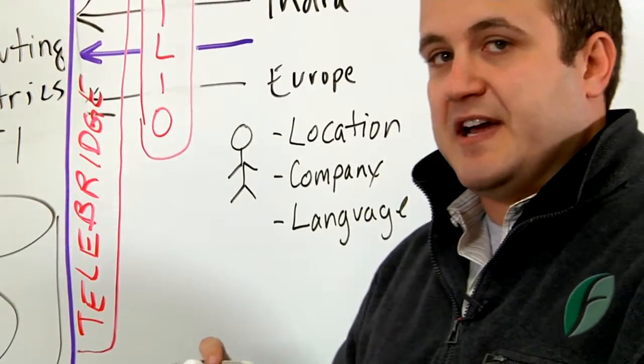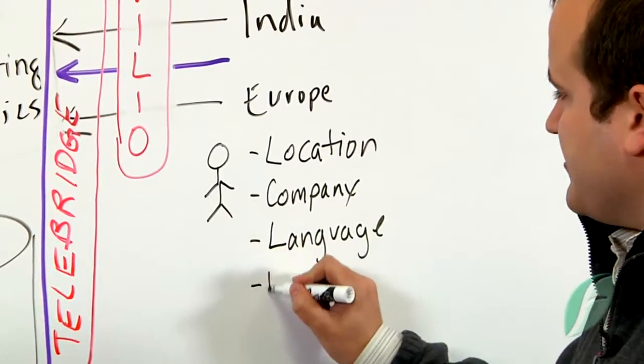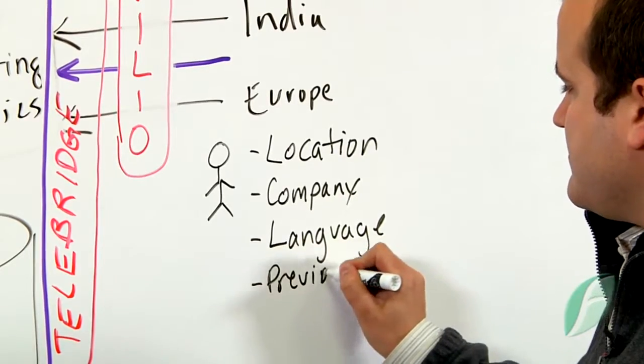and these are just some of the attributes, and one more, which is their previous calls.